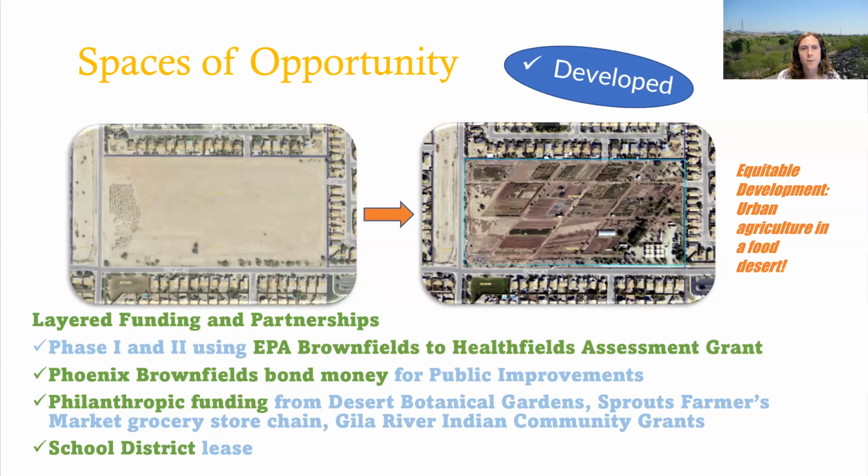So we were able to support them by doing a Phase 1 and Phase 2 during our EPA Brownfields Health Fields assessment grant. And we also provided them some of that City of Phoenix brownfields bond money that I mentioned in the previous site. And then they were also able to obtain philanthropic funding, and the site was actually owned by the local school district, and the school district was willing to lease it to them because they didn't have a current use. Next slide.